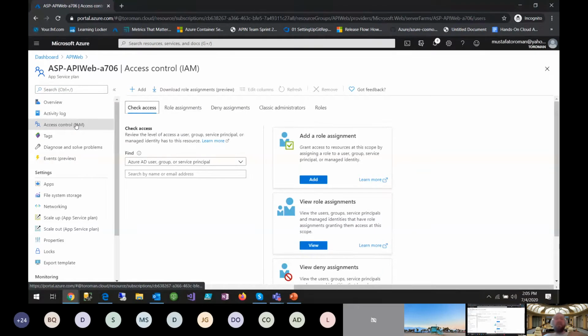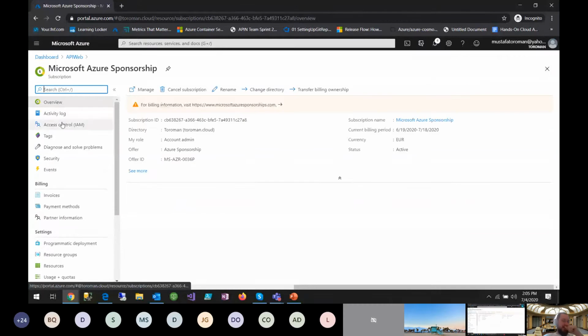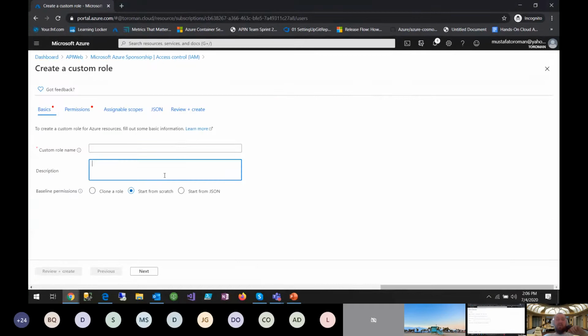So it's really granular, and we can decide what level of access we want, and also what kind of role we want. There are a lot of predefined ones. It's also important to mention, okay, let me just switch here, that we can add new custom roles as well. We can design our own roles and set up the permissions that we specifically want. They are different from what is already predefined in the Azure portal.